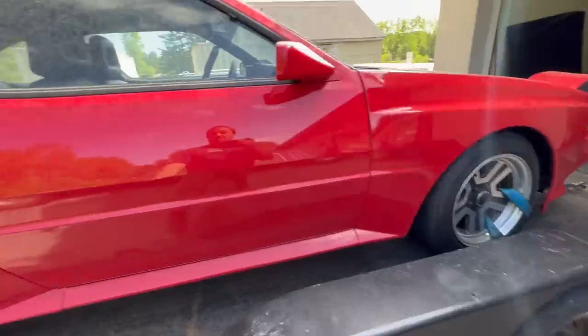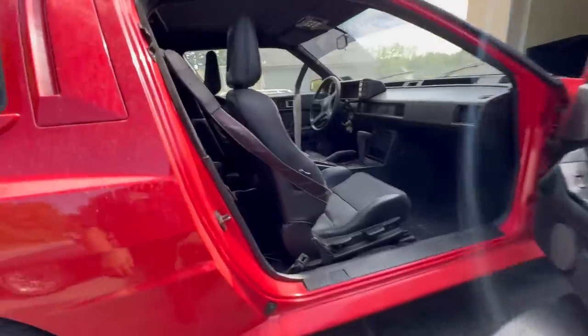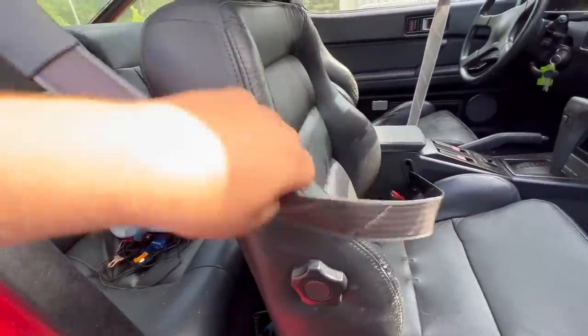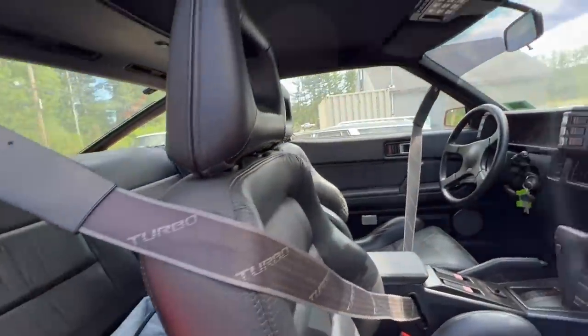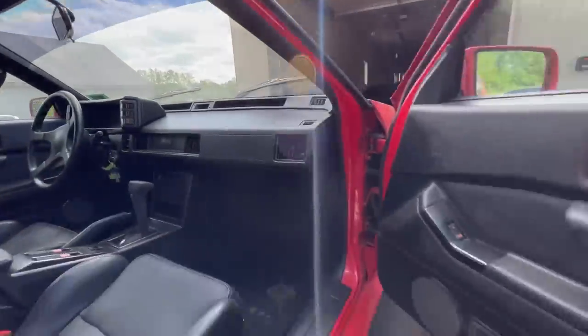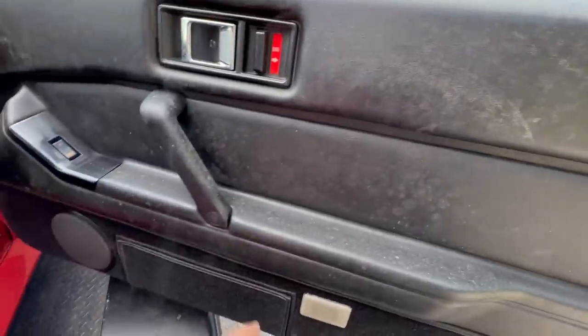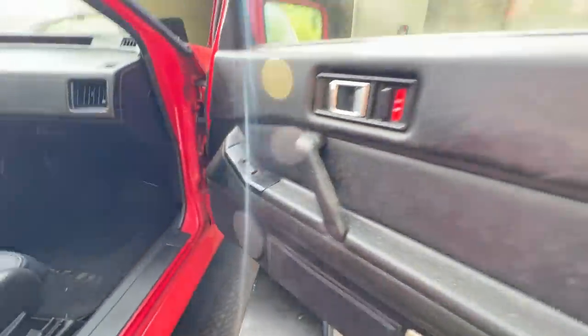Tires are obviously very old. But the interior of the car is in pretty nice shape. A little bit of wear on these side bolsters here. It's got the original automatic. That one's going in crooked there. Turbo seat belts. I really wish, I don't know if these things came as T-top cars. Just a little bit of light must or mold just starting to go.